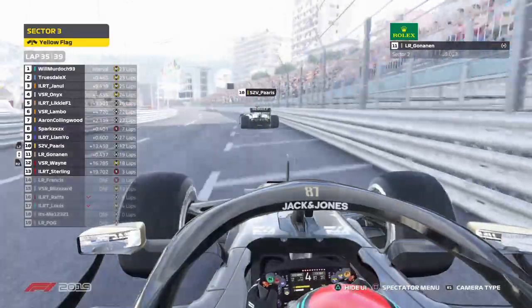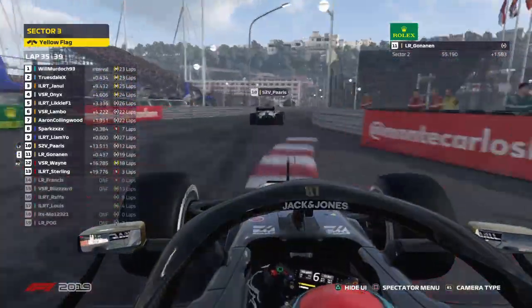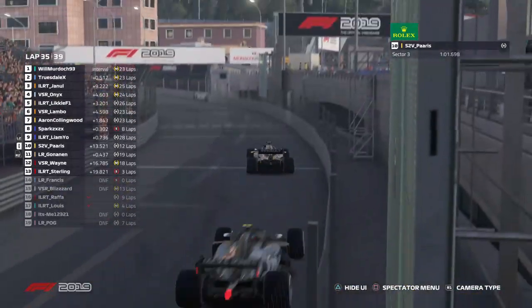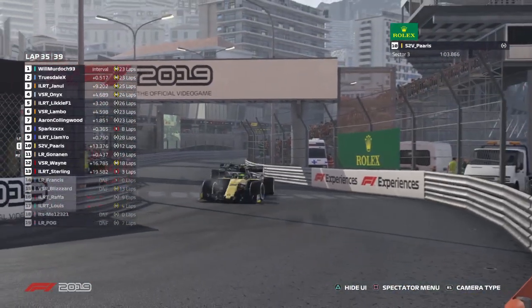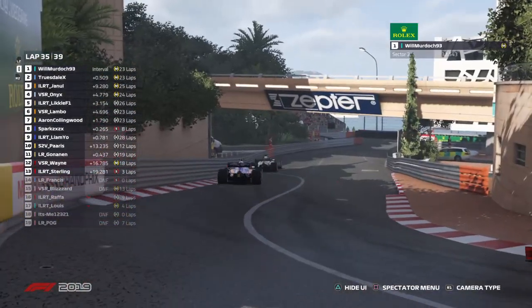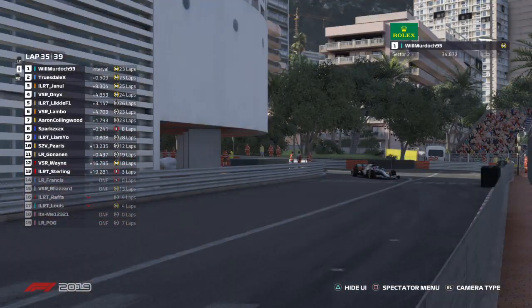You see that Gonanen's very close to the back of Paris as well, who's struggling, clipping the wall by the sounds of it. So I think Paris might have a bit of damage on that front wing. It seems okay. Gonanen seems okay as well. So Will still leads, lap 39 of 39.